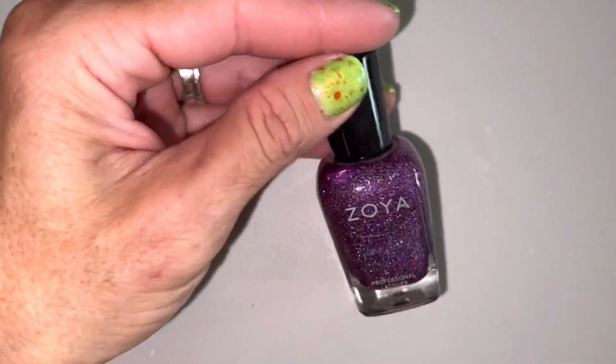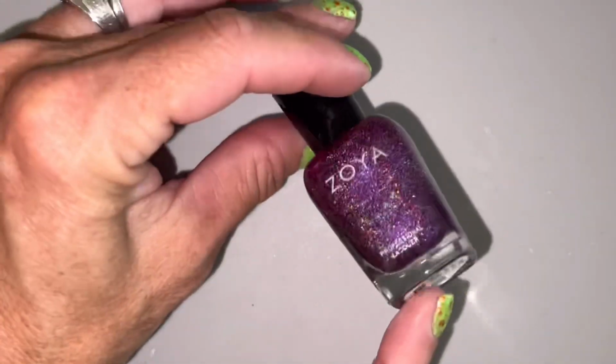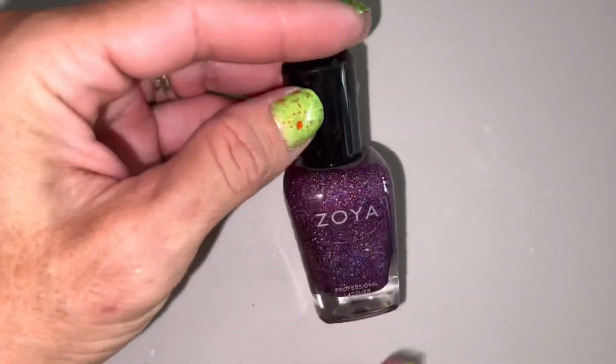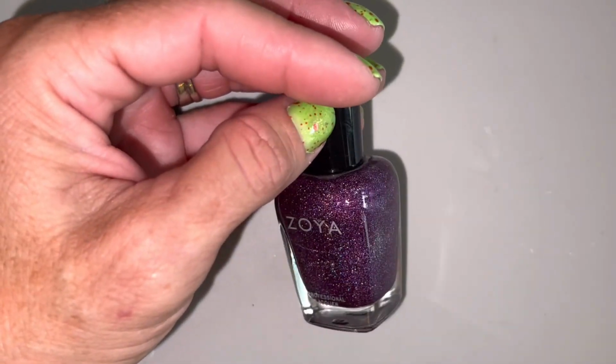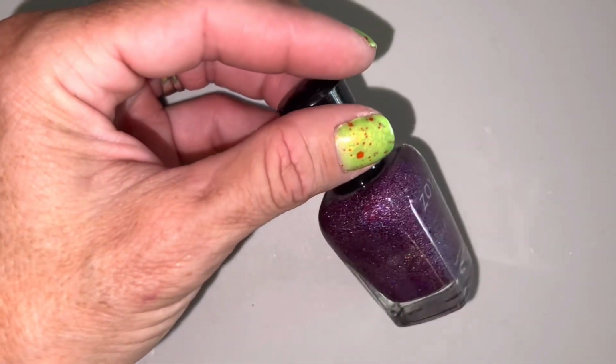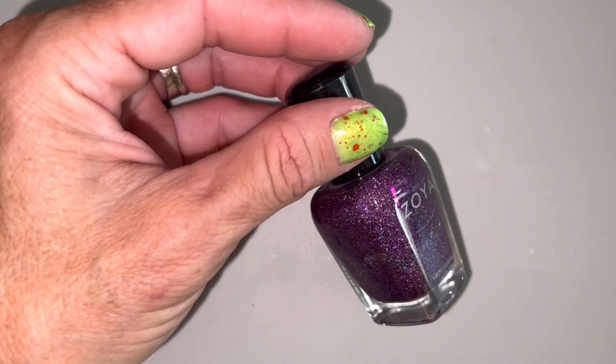So beautiful. And then one more Zoya. Oops, knocking things over here. I have a funny story about this. So this is a classic. This is Zoya's Aurora, and it's their scattered holographic finish, with this beautiful purpley magenta color with the large scattered holographic in there.